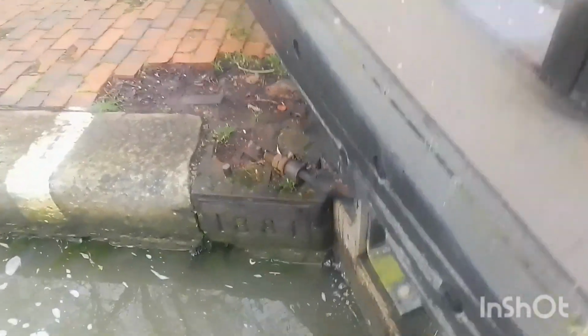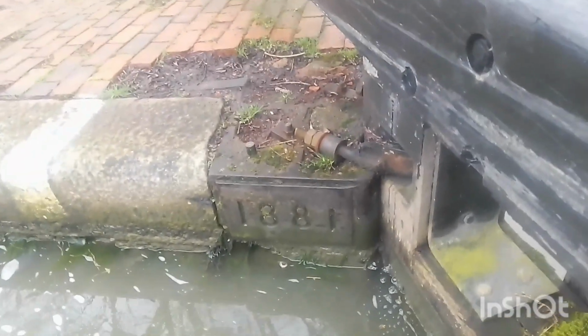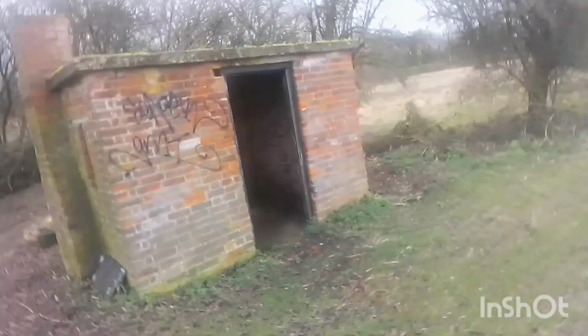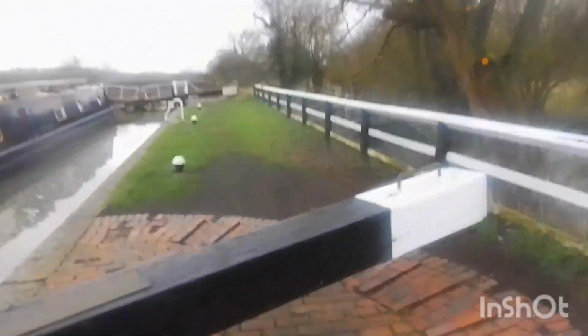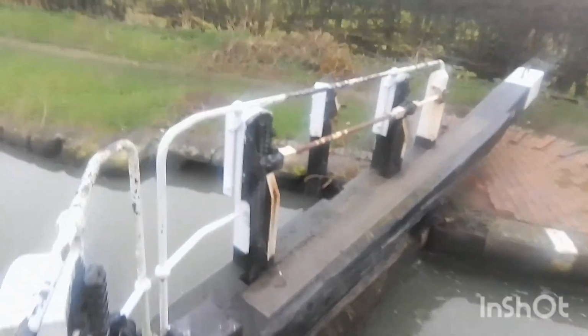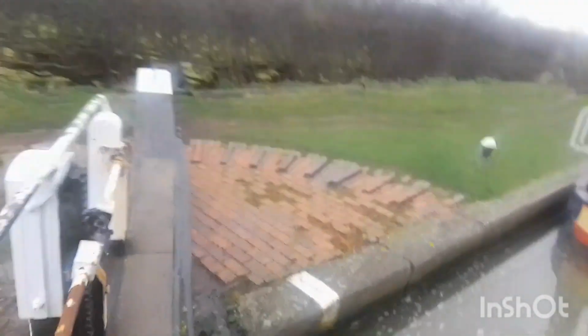We're at a lock. There's a plaque in the top of the thing saying 1881, but do you want to see what an old tollkeeper's house was like, or hut, should I say? Not very big. There's a window there with a fire, very small. Would have been just big enough to turn around and have a couple of chairs, a desk, some paperwork in, and a fire to keep them warm with the stove on the top, and that would have been about it.